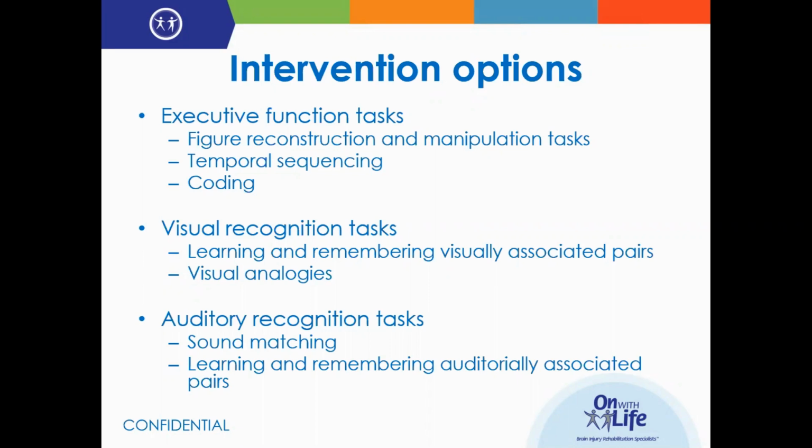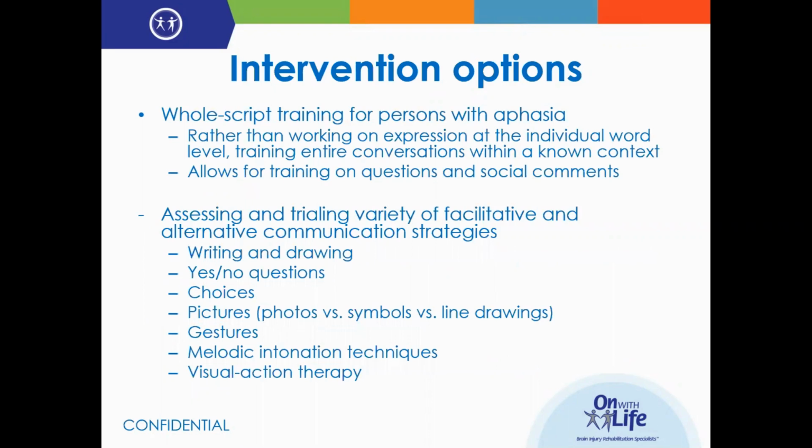So when it comes to formal language therapy too, one of the techniques that can be trialed with individuals with post-stroke aphasia is using a whole script training approach versus targeting expression at a single word level. And so, this kind of also falls in with techniques such as melodic intonation, in which you are trying to recruit other areas of the brain that have not sustained damage to see if the activation of those areas can facilitate language. So sometimes even for a person with a significant language impairment, looking at language as a whole, as a conversation or as a story, versus those individual sounds or individual words can be something that can benefit the person with aphasia.